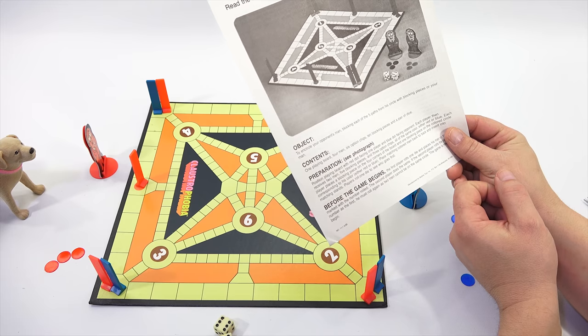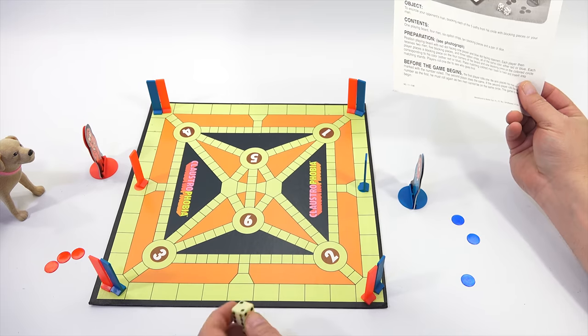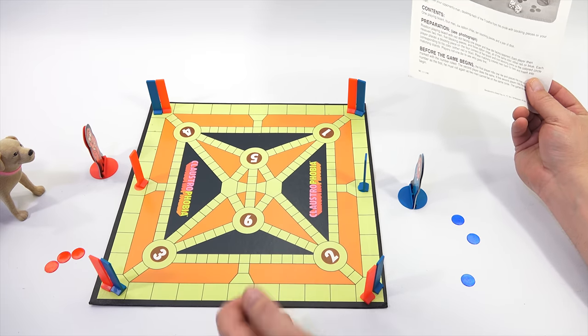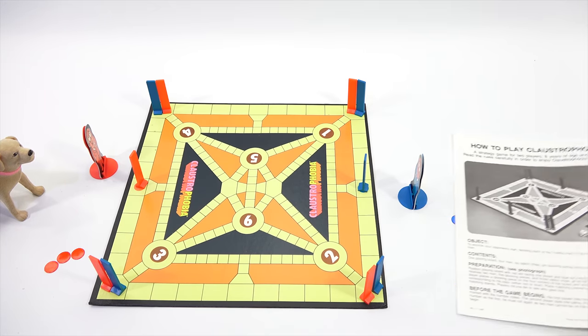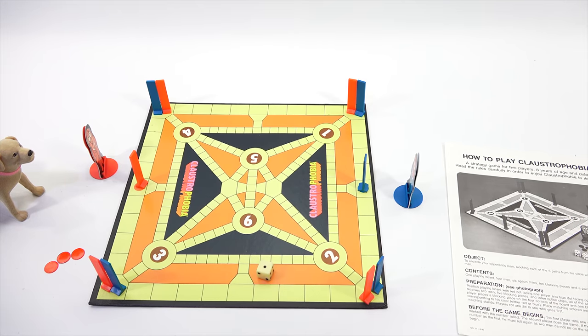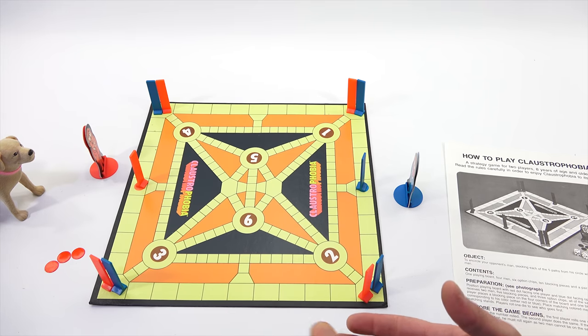Hey, did it right. Players roll one die to see who goes first. Highest number goes. Okay, this is for you. Oh, no. Nice. Let me do that one over. I think they're fixed. They're rigged. All right, let me do that again. They don't really roll. Oh, there we go. All right, so you go first.